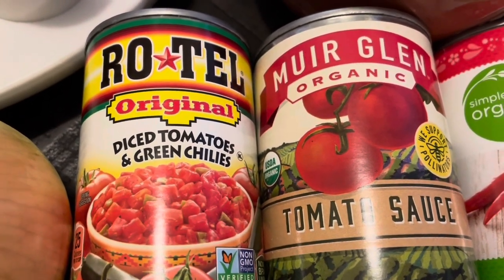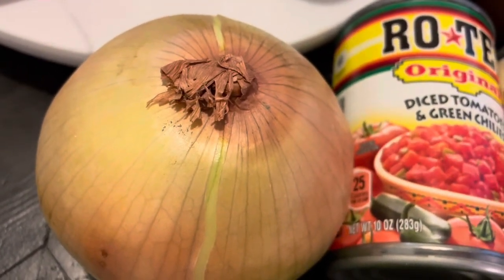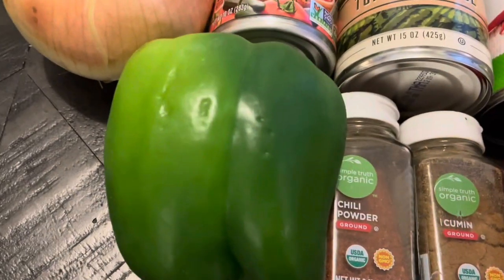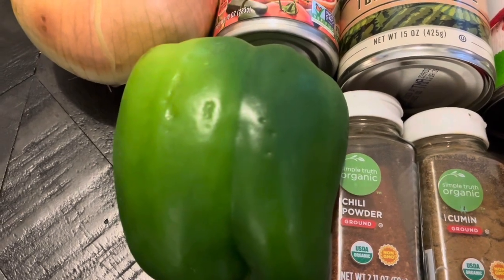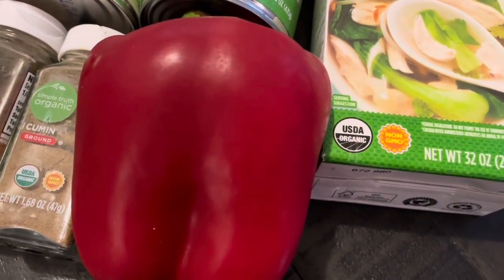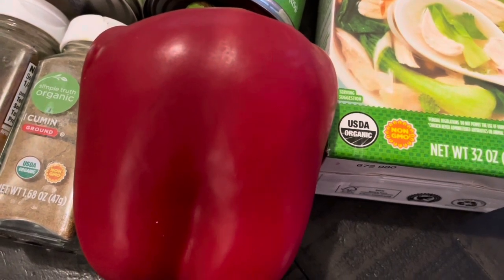For the veggies, I'm going to use 1 whole onion and 2 whole bell peppers, 1 green and 1 red. I think next time I may just do half a green and half a red, but the more veggies you add, the lower in points, because it stretches it, it adds fiber, it doesn't add points because bell peppers and onions are 0 points. So that's what I'm going to do this time.